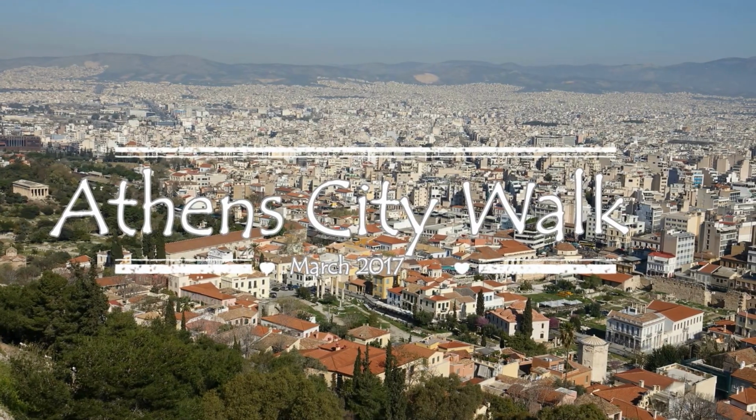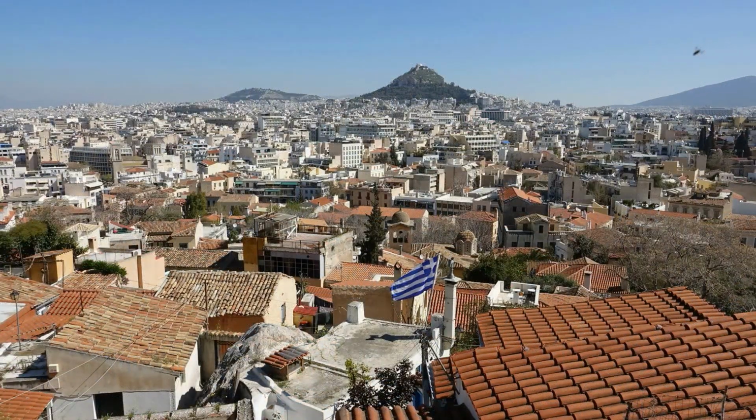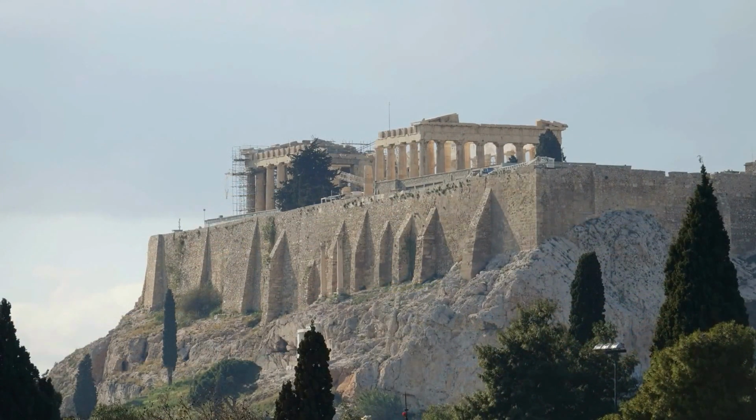Athens City Walk. Athens is a bustling metropolis of nearly 4 million people. Its pedestrian-friendly center hums with shops, churches, and atmospheric cafes. And rising above it all are the magnificent ruins of the mighty Acropolis.